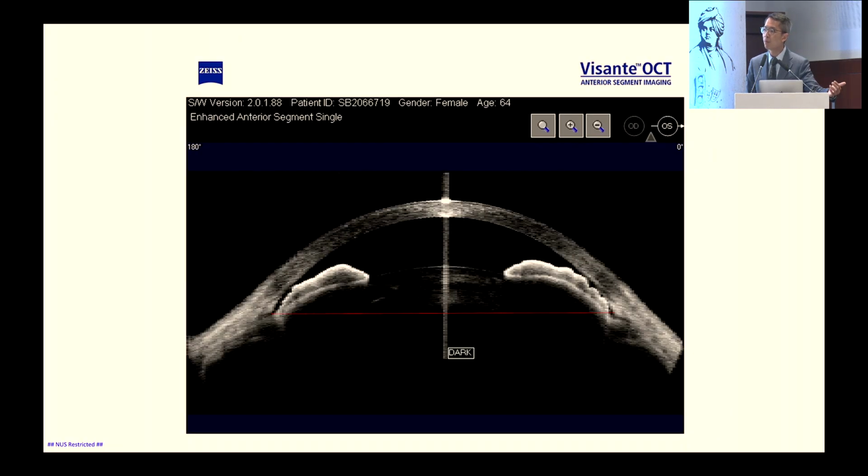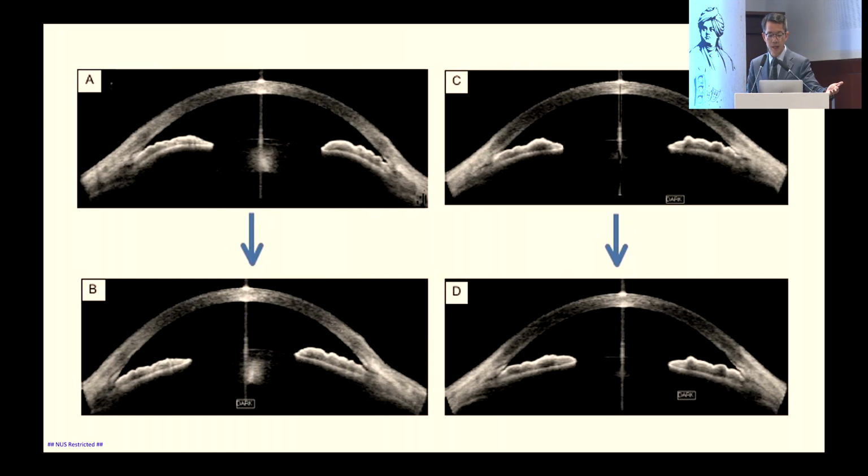And how about multiple mechanisms? Yes, of course you can get that. You can see this particular patient with both pupil block and increased lens vault, right? So there are both mechanisms involved. Both laser iridotomy and lens extraction will help this patient open up the angle and reduce the risk of progression. So this is multiple mechanisms.